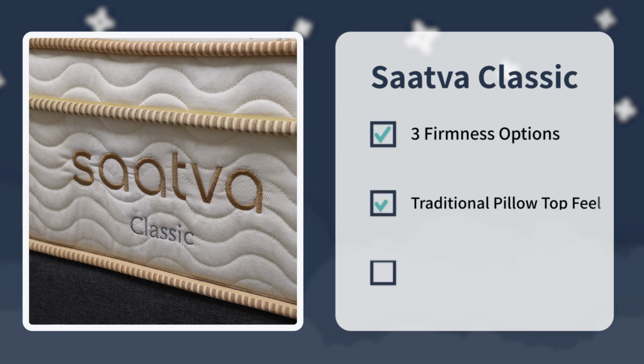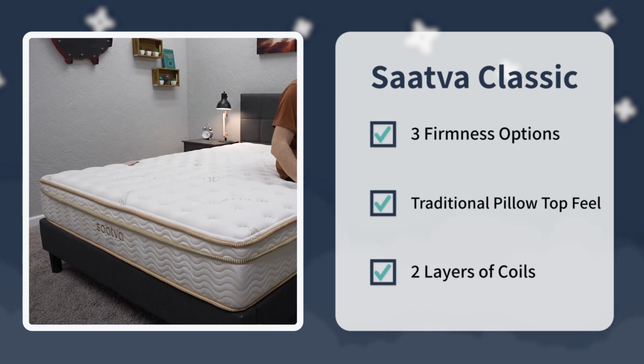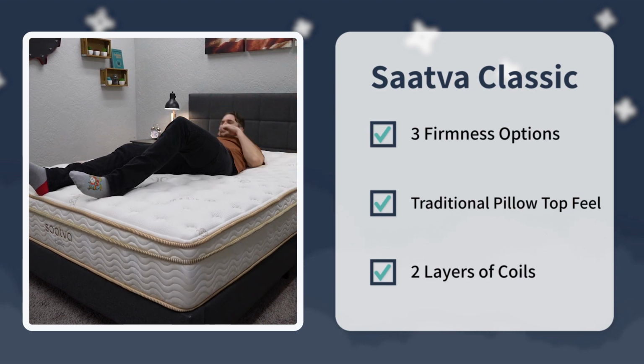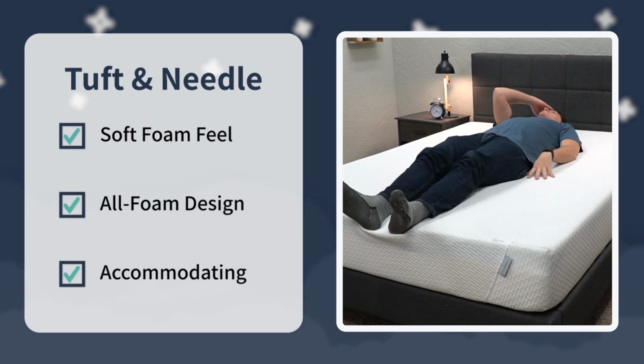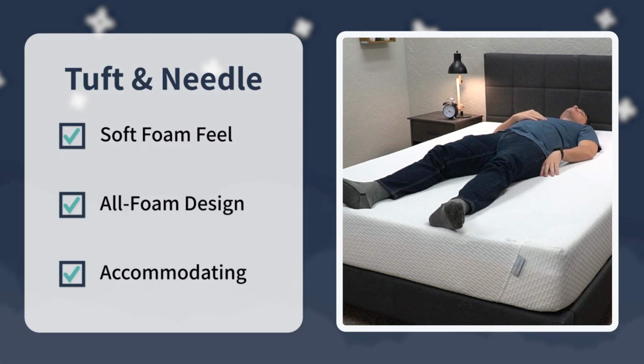Over here at the Slumber Yard, we would say check out the Saatva Classic if you want a luxurious and supportive hybrid bed with more of a traditional pillow top feel, you like the sound of that zone support feature, and you want 3 different levels to choose from in terms of firmness. And then consider the original Tuft & Needle if you want a really simple 2-layer all-foam mattress with a straightforward neutral foam feel that's right around a medium, and you want the much more affordable option after a discount. But hey, that's just what we think.